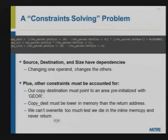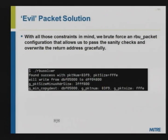The copy destination must be lower in memory than the return address that you want to overflow, because you're going to be writing memory upwards. And as we found out through a couple iterations, we can't overwrite too much, or else we die in that inline memory memcopy function, and we just end up with a black screen until we figure out how to reset the system. So you can brute force this once you understand how all these fit together, with a series of for loops and whatnot, and come up with your candidate evil packet. And this is the candidate evil packet that we chose. First one that came up.